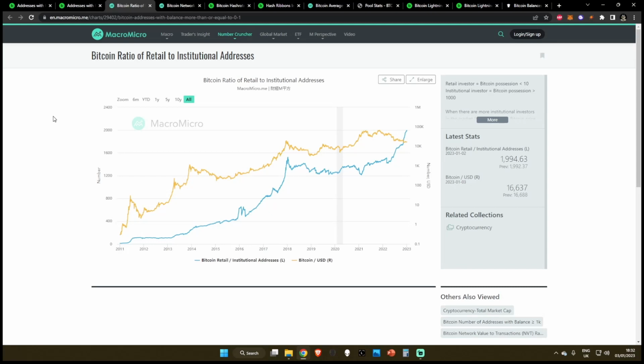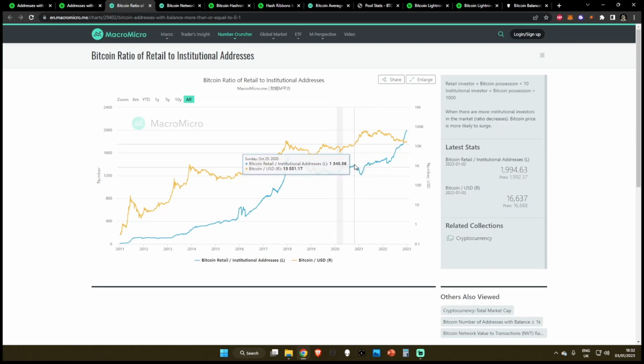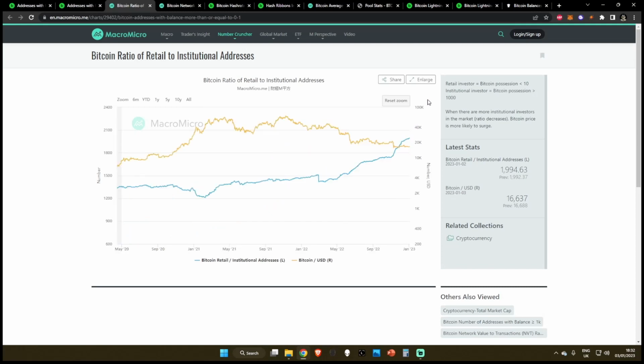which of course means when we quantify these two charts together, when we look at the Bitcoin ratio of retail to institutional addresses, basically all you need to know about this if you're new is that when this blue line goes to the downside, it's a sign that there is more institutional interest in the markets than retail interest. So for example, we can see back in 2020, 2021, this entire bull run was happening because of institutional interest.